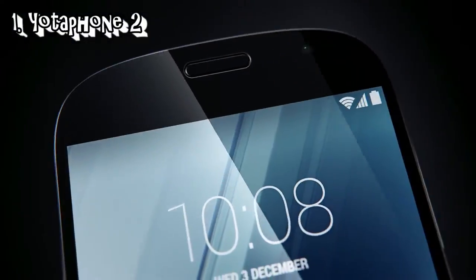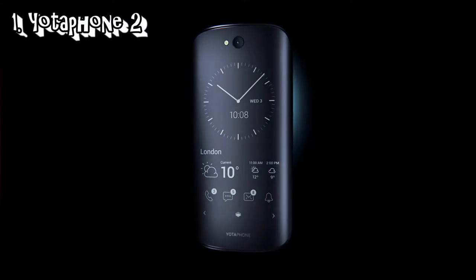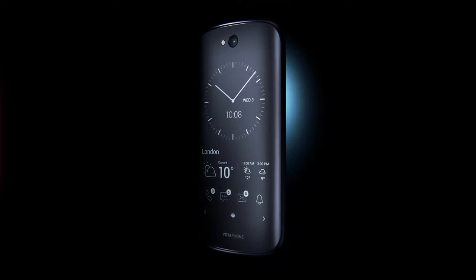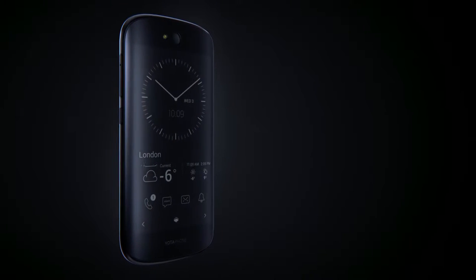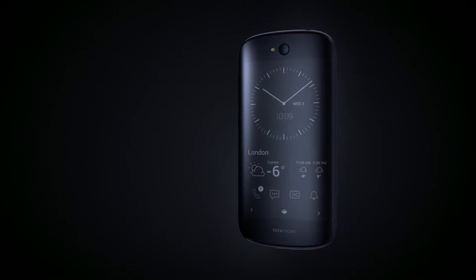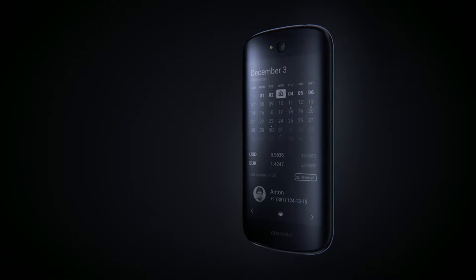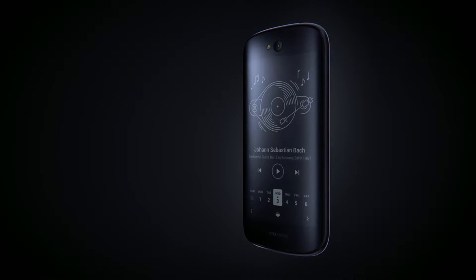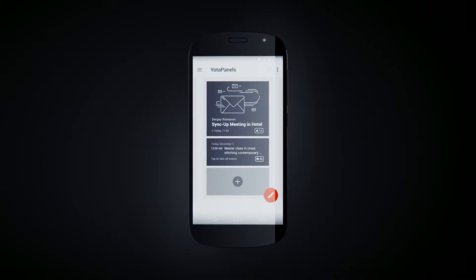It combines the features of a regular smartphone with the benefits of an electronic paper display. The Yotaphone 2, the world's first mobile that rethinks your relationship with smartphones. The EPD interactive screen is always on, but consumes far less energy and doesn't harm your eyesight. It provides constant access to key information. You can create dashboards based on your personal priorities.